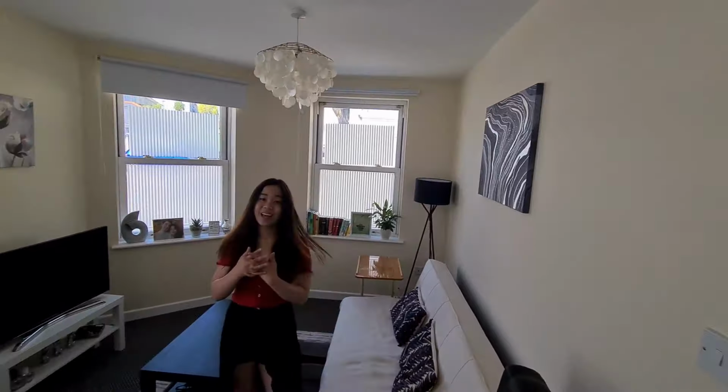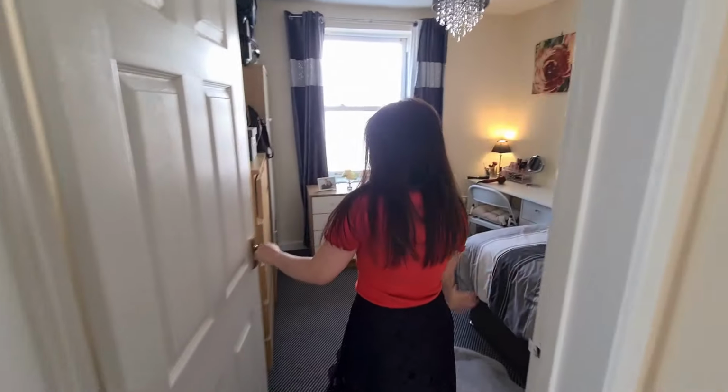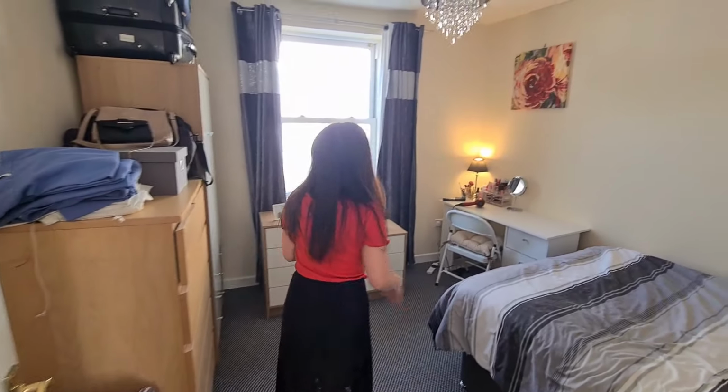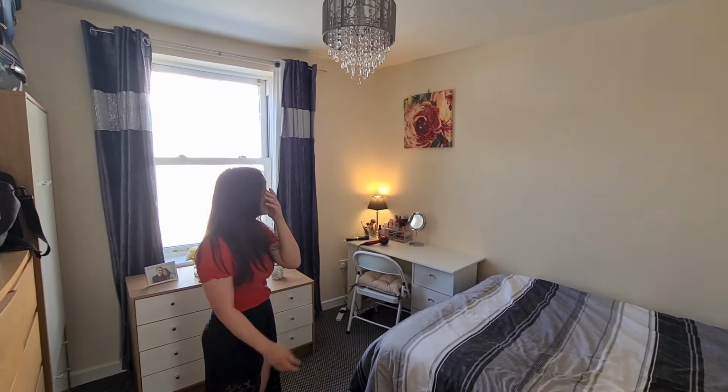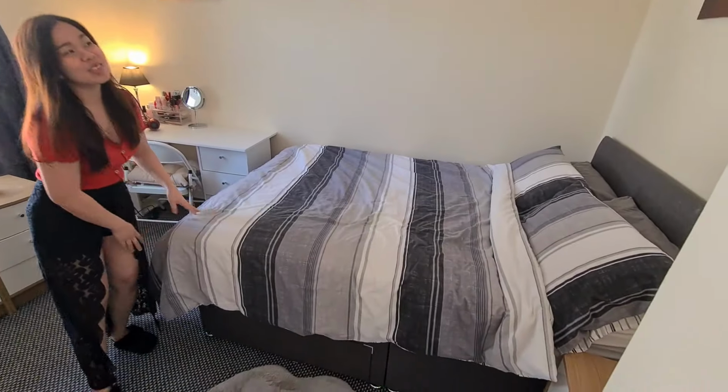Now, next we'll be going to the bedroom. Alright, so this is my bedroom. It's so hard to say something. Anyway, this is the bed. It's really a struggle.